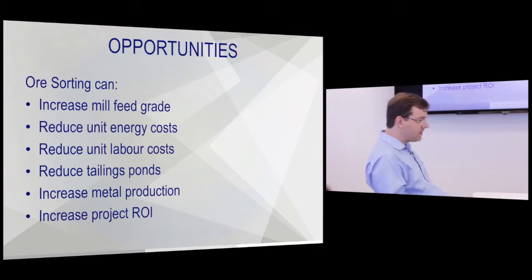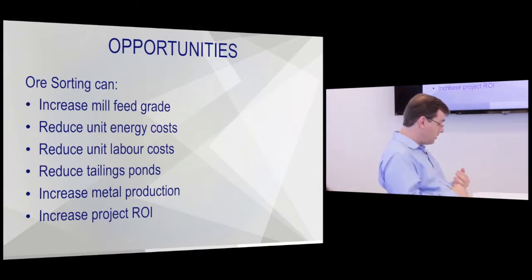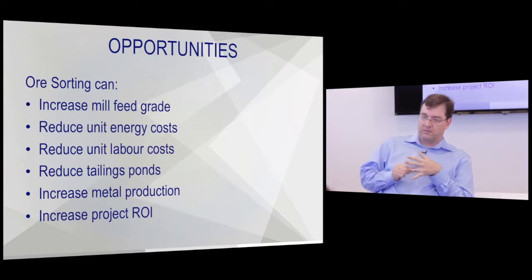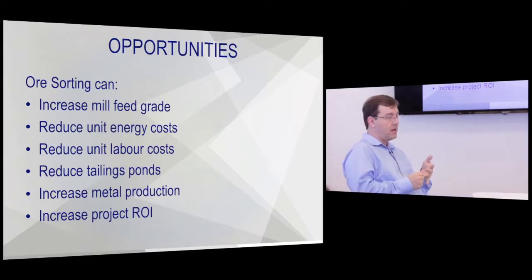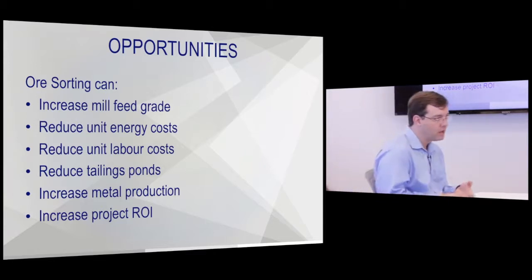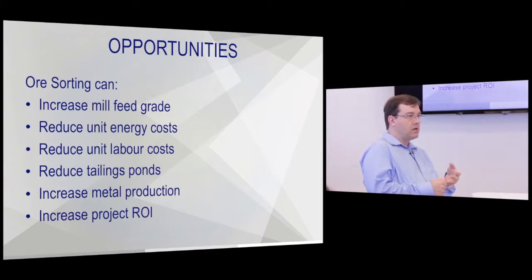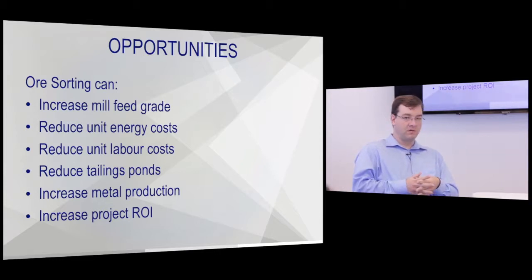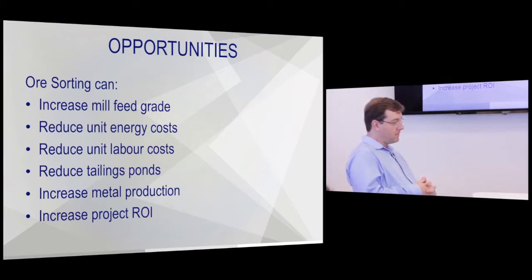So, it's a bit of a Swiss Army knife. It can do a lot of different things, not necessarily all at the same time, though. It can increase the mill feed grade. It can increase the resource by lowering the cutoff grade for the mine. It can take waste and turn that into ore, which is basically the same thing as lowering the cutoff grade. It can take old waste piles and create ore out of them. The fastest payback business cases are usually sorting the mill feed, because double the revenue and everything is happy. But there are a lot of other things it can do.